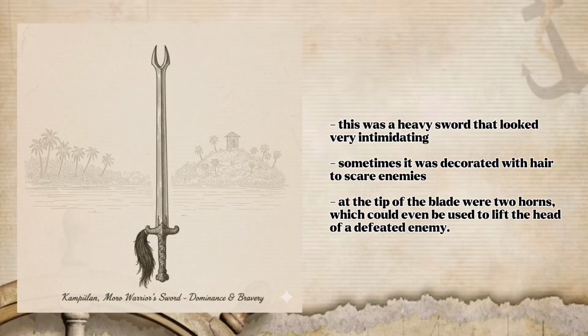And lastly, the kampilan. This was a heavy sword that looked very intimidating. Sometimes it was decorated with hair to scare enemies. At the tip of the blade were 2 horns, which could even be used to lift the head of a defeated enemy. The kampilan was not only a weapon, but also a strong symbol of dominance and bravery. It stood as proof of how fierce and determined the Moros were in defending their homeland.